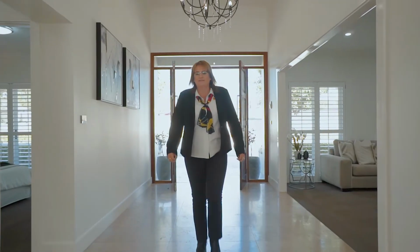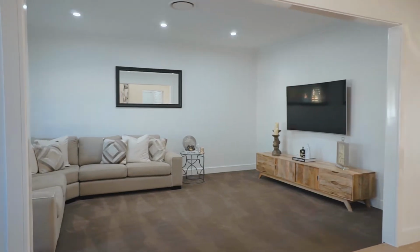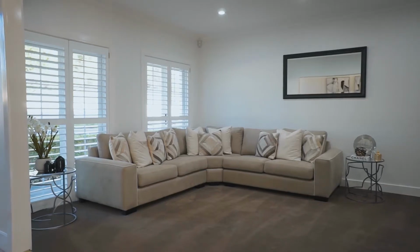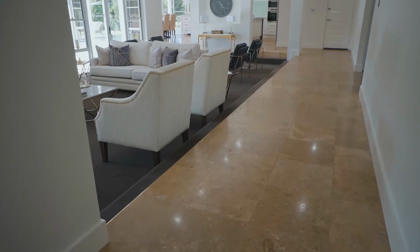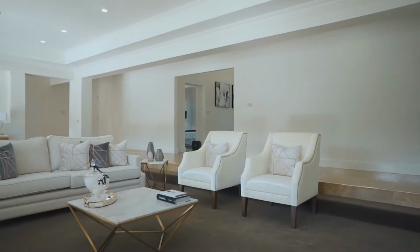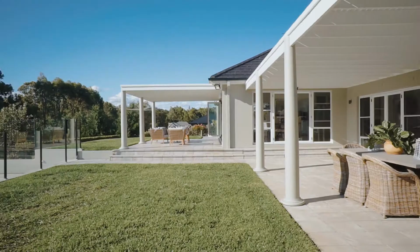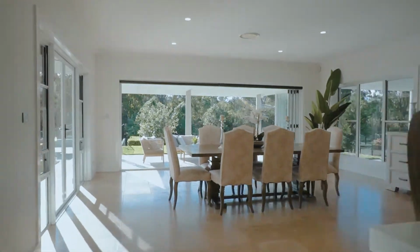Beyond the immaculate landscape gardens and impressive oversized formal entry, standout features of this designer residence include an impeccably presented formal lounge with French doors, a spacious sunken family room with dual access to an oversized undercover alfresco zone, plus a light-filled dining space enjoying stunning rear views.